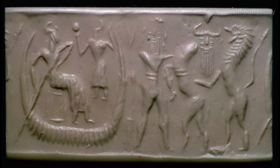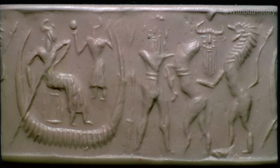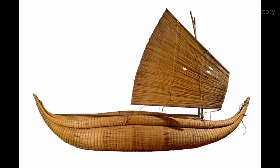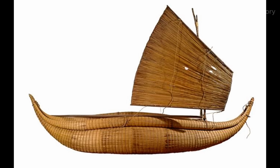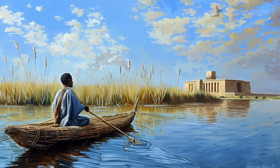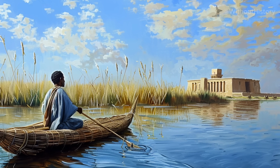Reed boats from the Ubaid period were primarily discovered in the marshlands of southern Mesopotamia, particularly in regions corresponding to modern-day Iraq. Archaeological excavations have unearthed remnants of these boats alongside settlements and other artifacts, providing a glimpse into the early use of waterways for transportation and trade. There are multiple depictions of reed boats like this one from the Mesopotamia era.